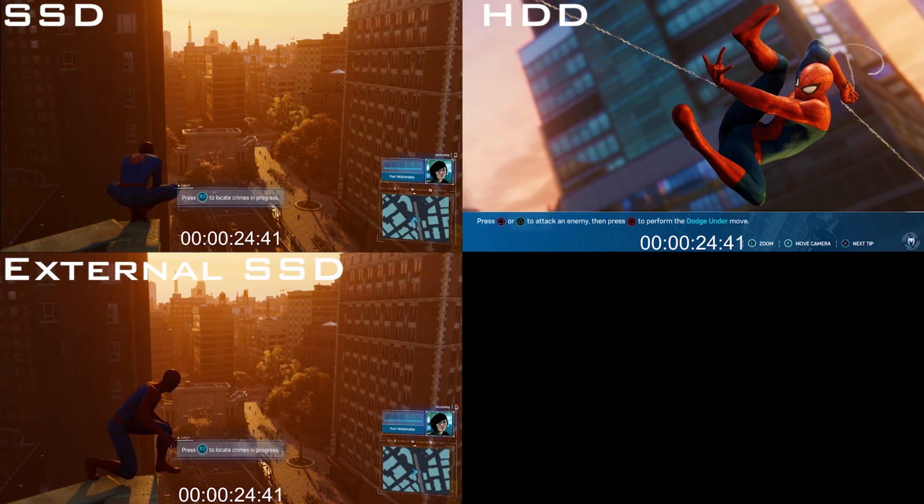No tertiary testing was done, i.e. pop-in or any kind of loading lag, because at this point, I still have not found a reliable way to measure such things because it is kind of nebulous. It's not a very measurable thing.